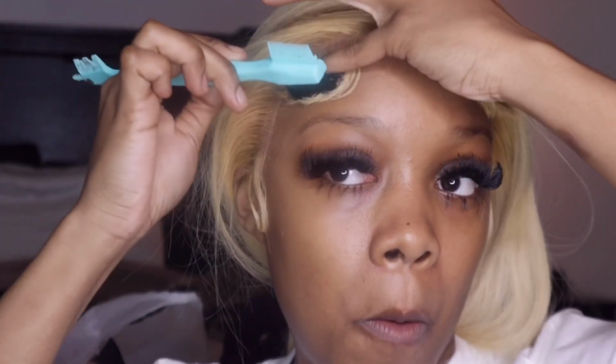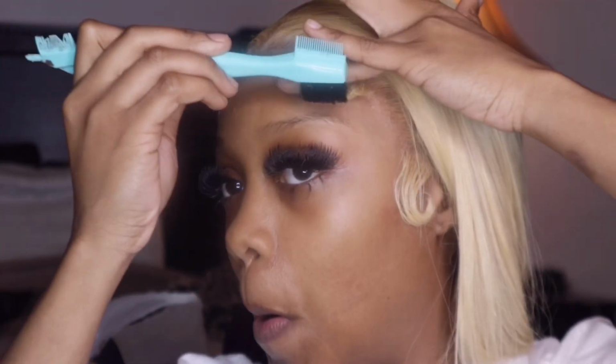I think I'm gonna put a little bit of Gorilla Snot. And we're just gonna lay. The other hair keeps getting in my way. I'm gonna go tie down my baby hairs and then I'll be back when they're fully dried and ready to show you guys.